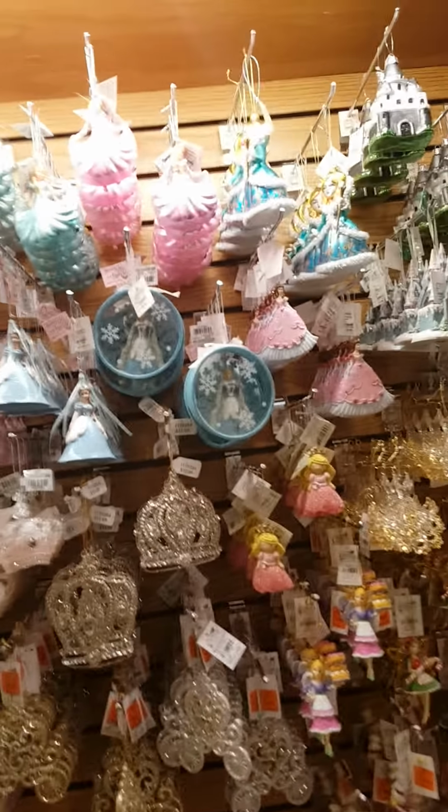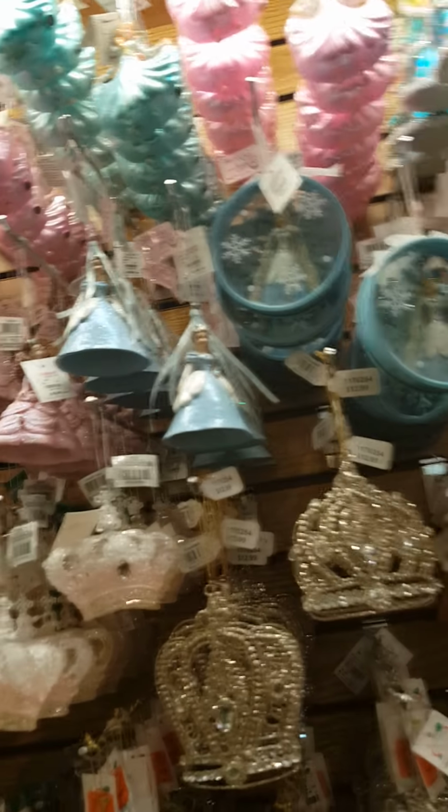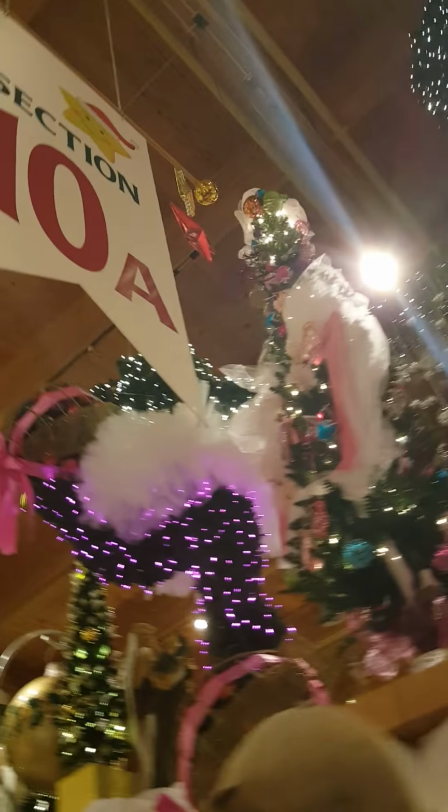Wow. They have like princess ornaments and stuff. They don't have Frozen ones. Wow, but that's supposed to be looking like this. That's pretty cool. Well, that Christmas tree is cool. Wow, we only got to 10A.